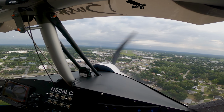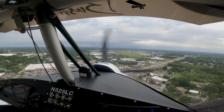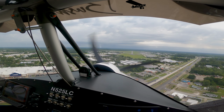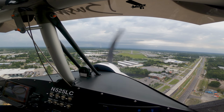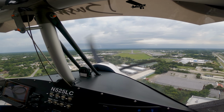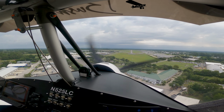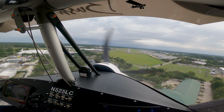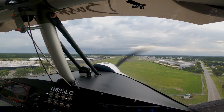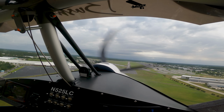Echo Romeo, are you ready to go? Deland traffic, downwind, Twin Star 304 Echo Romeo, taxi back to runway 5 via Alpha. Yankee Echo, you can go first. Thank you. Deland traffic, 32 Yankee Echo, departing runway 5. Dude, you got a fine guy on short final, going around. Got it. Yankee Echo holding short. Positive rate, flaps up.